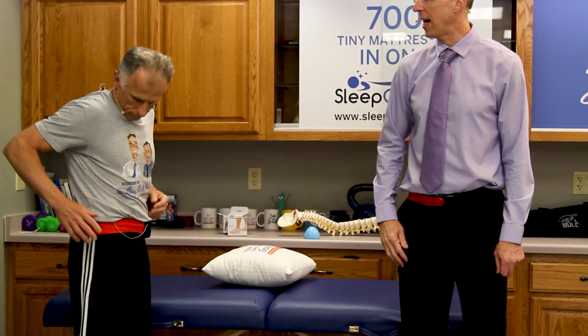Then after a while, you can go online and purchase a cushion. McKenzie makes a nice one, and they come in different sizes and different densities. All right, now you've learned to do it in the seated position, maybe with the help of a support to get there. Now you're also going to want to learn to do it standing, because when you're standing, you really want to learn how to do it when you're lifting.